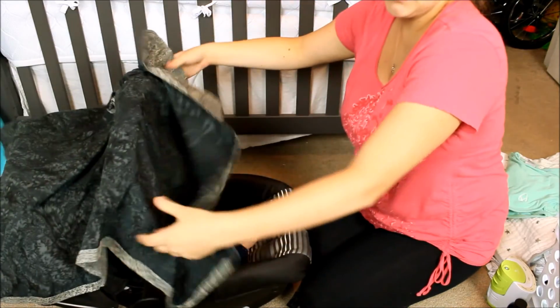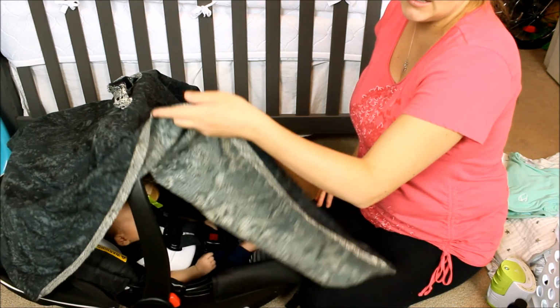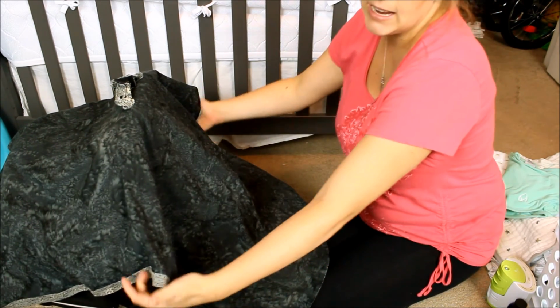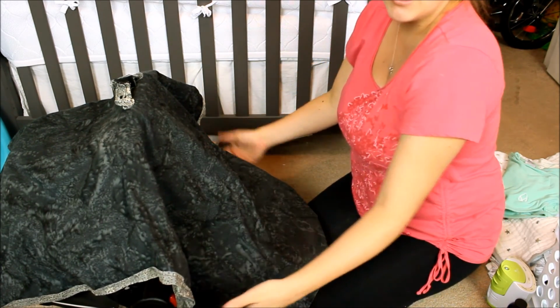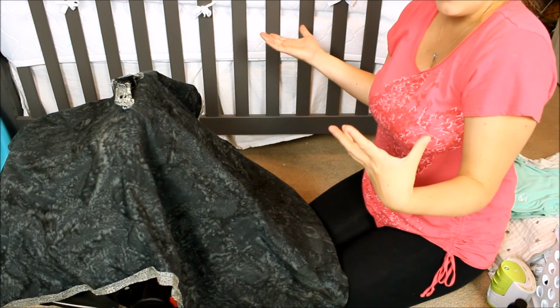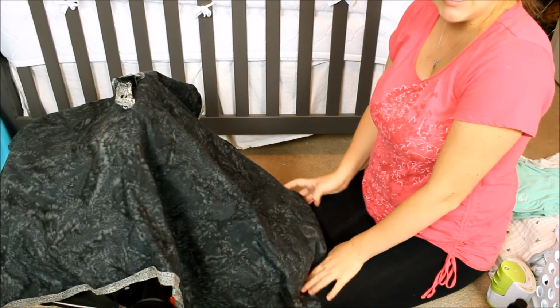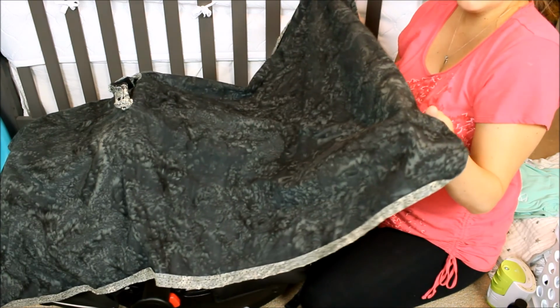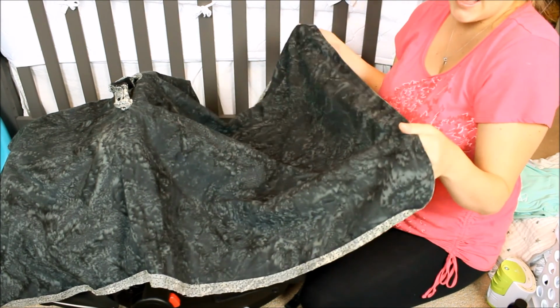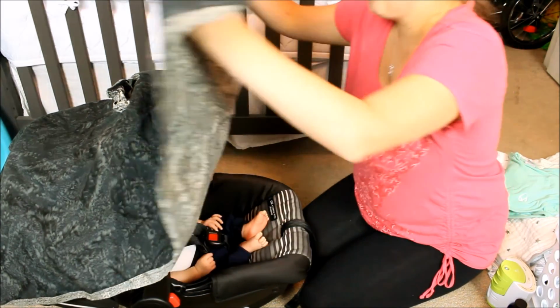So let me show you what this looks like. So this is what it looks like, and it just goes like this. You can see from the side, it's not touching his face. It's airy on the sides, so he's able to breathe great. And it just blocks the sunlight out and all the outside things that are affecting him and keeps him nice and content. So this is my tie for my number one baby must-have item.